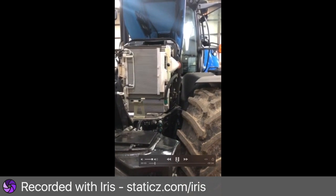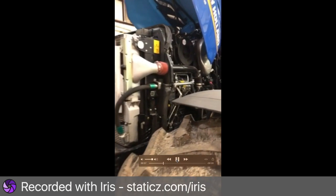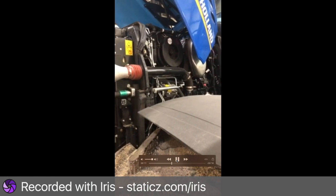This exhaust system, combined with the other technologically advanced engine components, makes for an efficient and clean engine that meets or exceeds current EPA standards.